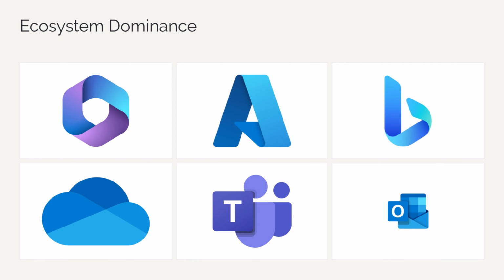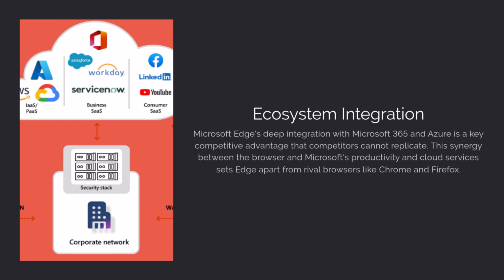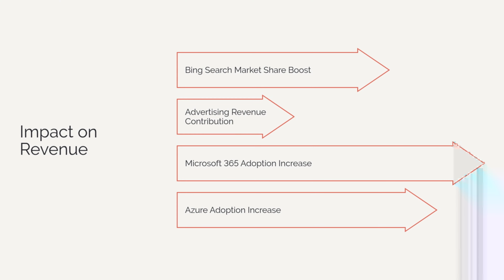What makes Microsoft Edge particularly hard to imitate is its deep integration with Microsoft 365 and Azure. This synergy between browser and productivity tools is something competitors like Google Chrome or Mozilla Firefox can't replicate. Edge has also built trust with enterprise users thanks to security features and centralized control, making it the preferred option in large organizations.